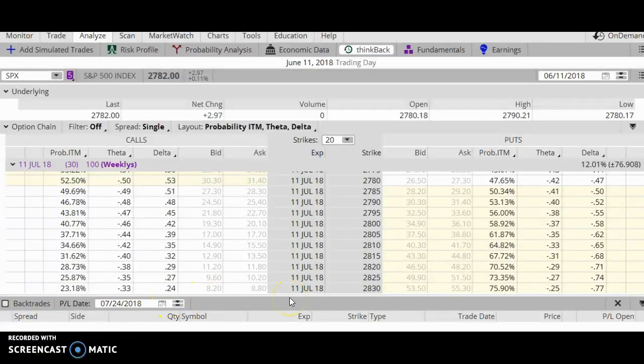Let's take a look at the options chain for SPX on June 11, 2018. What I like to do is sell options that are about 30 to 45 days out, so 30 days left until expiration. And I like to sell options that have about a 30% probability ITM. That means 30% chance of being in the money at expiration. This number is also called the delta. So if you're using a trading platform that does not show the probability ITM, you could also use a delta. It's a similar number.